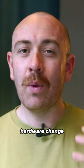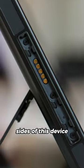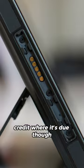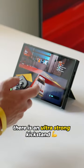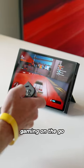I think the headline hardware change is the detachable controllers that unclip from the sides of this device, much like the Nintendo Switch, but the process seems a lot less refined here. Credit where it's due though, there is an ultra strong kickstand that feels lifted directly from the OLED Switch, and this is great for gaming on the go.